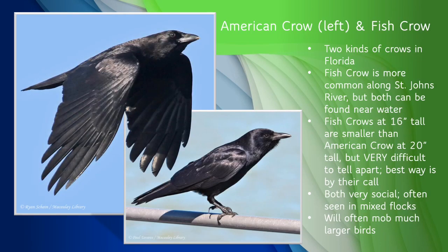There are two kinds of crows that can be found in Florida, the American crow and the fish crow. Fish crows are somewhat more common along the St. Johns River, but both can be seen when you're out on the river. Even though fish crows, at around 16 inches tall, are actually smaller than American crows, which are about 20 inches tall, they look so much alike that it's nearly impossible to tell them apart just by looking at them. The best way to tell them apart is to listen for their call.